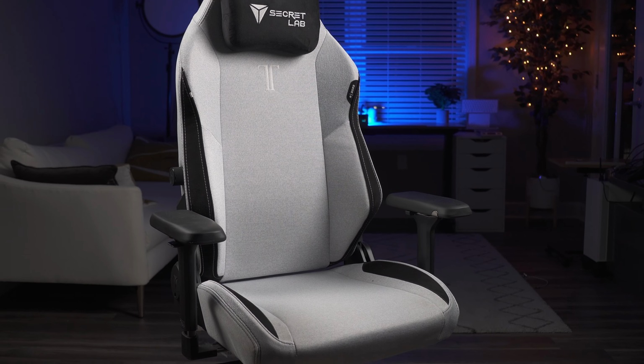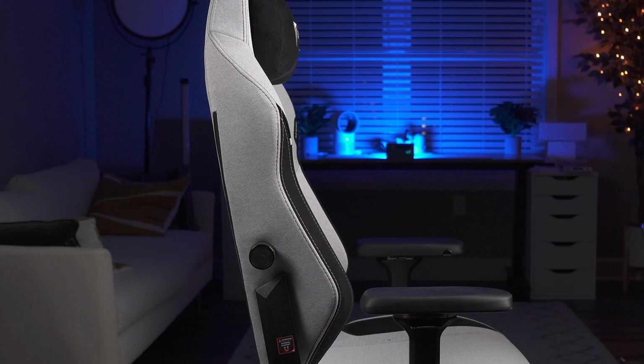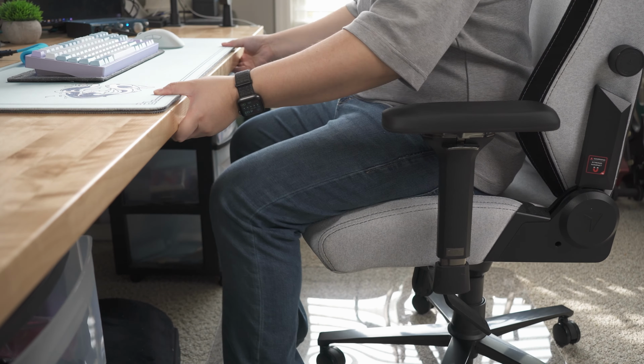Now, moving on to the Titan Evo, I have to give credit where credit is due. The build quality on this chair is impressive, especially for a gaming chair. It uses a good amount of metal components for the base, frame, and arms, which gives it a premium feel.